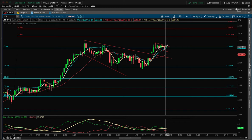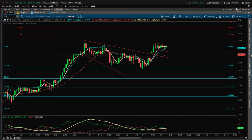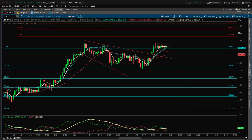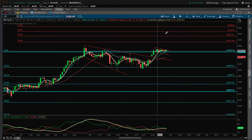I think the market is bullish and strong, and that's based on DMI. We have ADX at 18-19 and it's trending up. I think as soon as we break out of this little range, we're gonna have a nice lift up, just like this, to the next Fibonacci extensions 2412, 2430, and my target 2460s. So that's for the S&P.